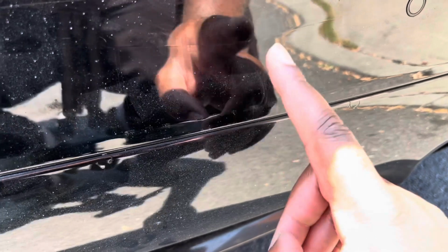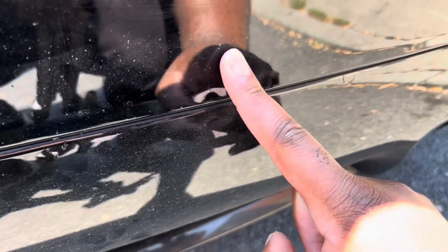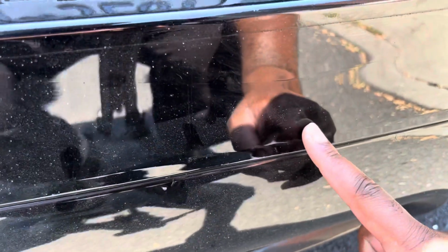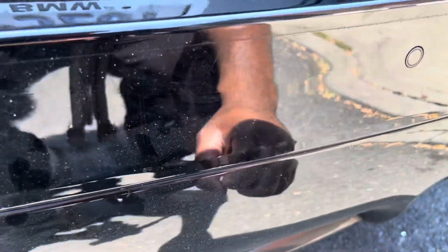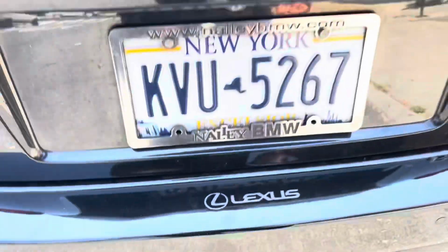So I'm gonna have this repainted. He's going to pay for it, of course, not me. And I was thinking about just buying a whole new back bumper, but a lot of you guys may actually be like, yo, that's kind of extra.